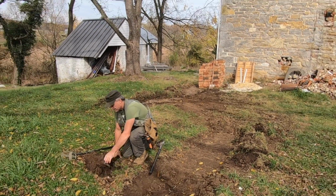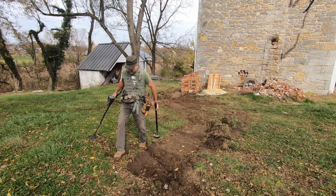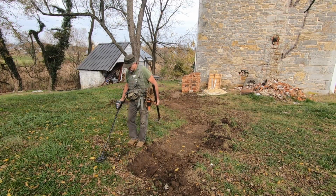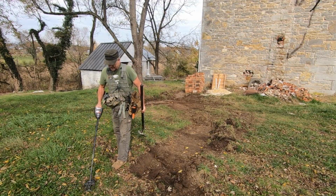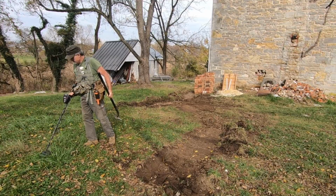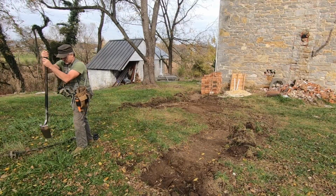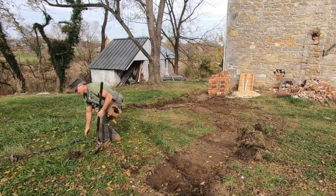Oh look, there's a piece of this, it's aluminum with some snaps on it. Not sure what that is. What we'll do is just keep hunting this area right here, pretty close, but I want to get all around the house if possible. There's probably something right there. There's a lot of iron in with it, but let's go ahead and dig it up, because you never know. There we go.